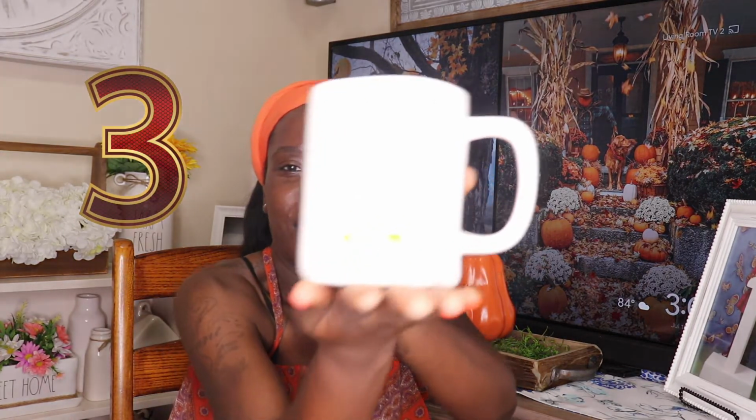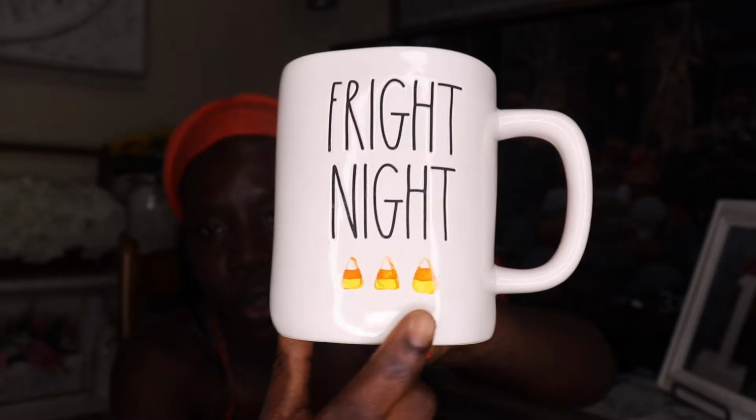It's the potion cauldron. This mug, it's a mug, and it's the Fright Night mug. You guys remember that movie? And look, it has the candy corns watermark on here as well. But do you guys remember this movie, Fright Night? I don't remember it completely, but I know there is a movie called Fright Night, and it has the orange inside. I love this orange. It is so pretty. It is super pretty.